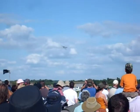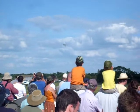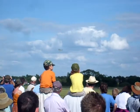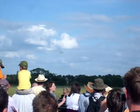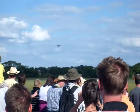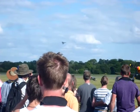Well, Vulcan always used to set car alarms off in the great days of its displaying, last displayed in 1992, before last year that is. And I hear that she's still setting them off now, which is good to hear. Bomb doors will be closing as she comes round.